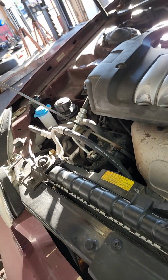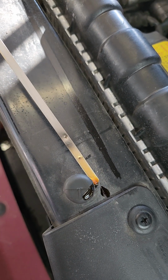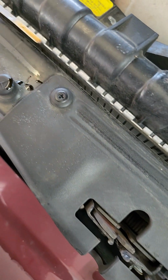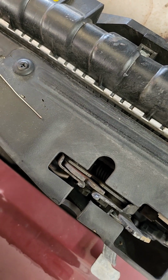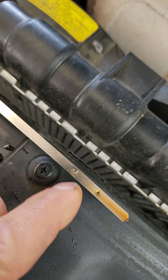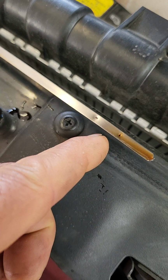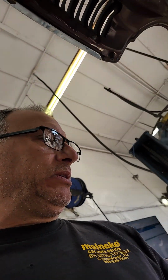And this engine's actually in pretty good shape. We've been maintaining it since we met this customer. So let me show you. You can see just where, let me see if I can get you a better view here. You don't want to hold the oil dipstick upside down. So the oil is right about at my fingernail point. So we're going to say about a half a quart low.